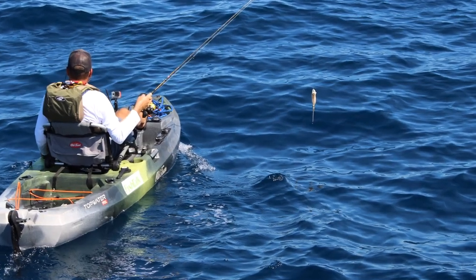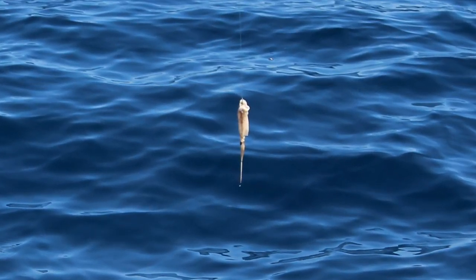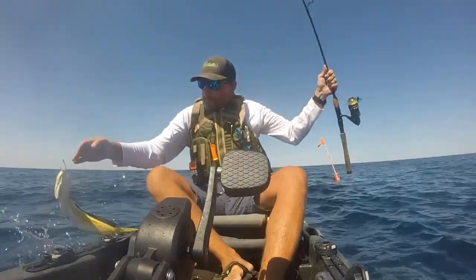Here's a tip, when the fish start getting finicky, as they did after we caught a few, try using a whole squid with a hook just going right through the tip of the mantle. They can't turn that down.